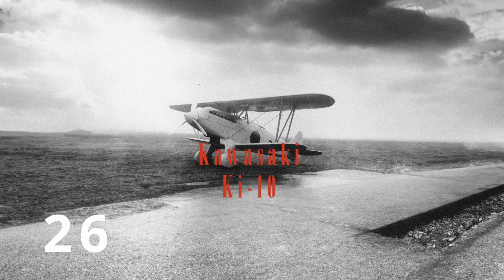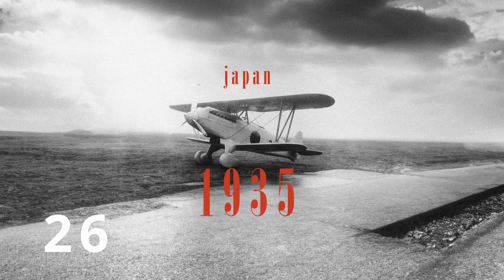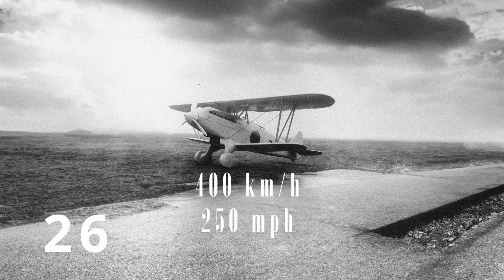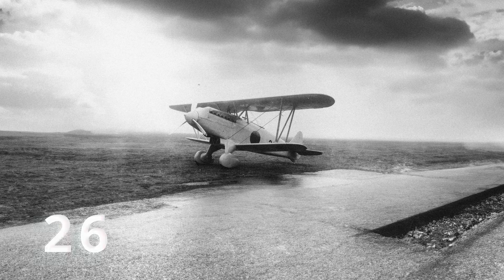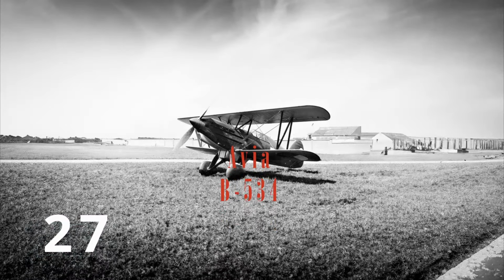26. Kawasaki Ki-10. The Kawasaki Ki-10, also known by its allied reporting name Perry, was the final biplane fighter used by the Imperial Japanese Army. Despite competing against a more advanced monoplane design, the Ki-10 was chosen for its superior agility, which was highly valued by the Japanese Army. During World War II, the Ki-10 was relegated to training and short-range patrol missions, but remained a symbol of the transitional era in aviation.